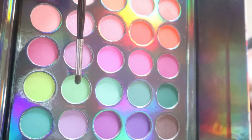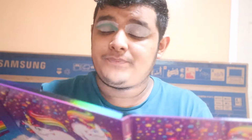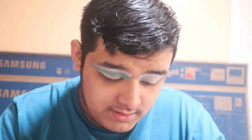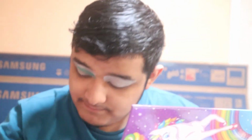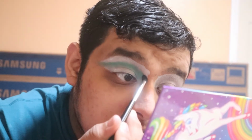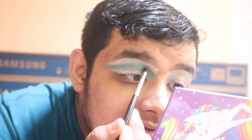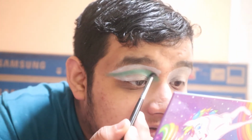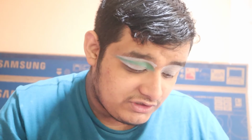So now, next thing I'm going to do, I'm gonna dip into the shade right next to it. This one right here, which I believe is called Zoomer and Absorbent. We're gonna apply this right above it, just to lighten up the top. I'm just following the outline of where I put the other shade, taking it right above, coming into the eye socket, and then just taking it above the shadow.